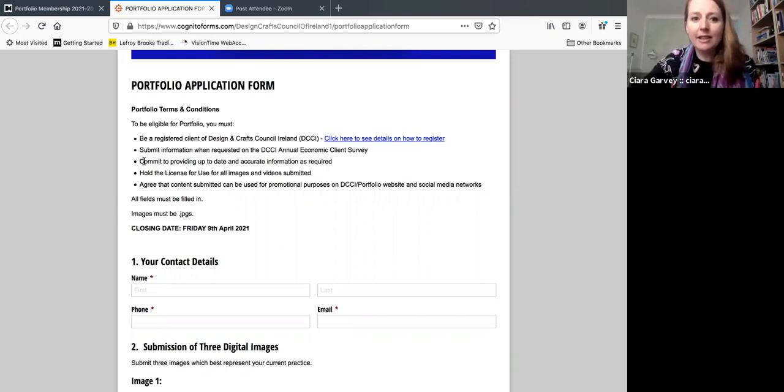We also ask that the information that you supply is up to date, and that's a big part of it, and that you can use the images, and so can we, so that these are images that we can use across all our platforms.